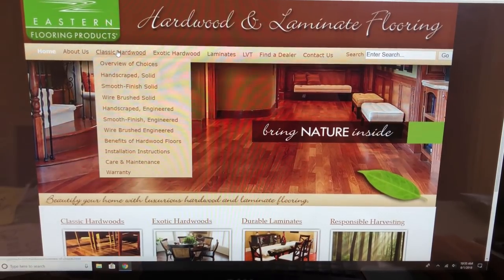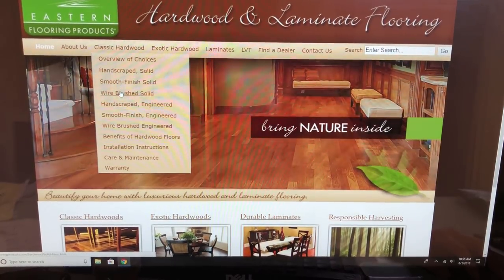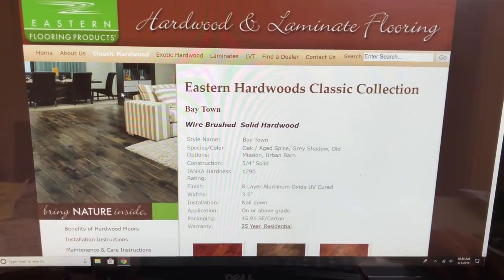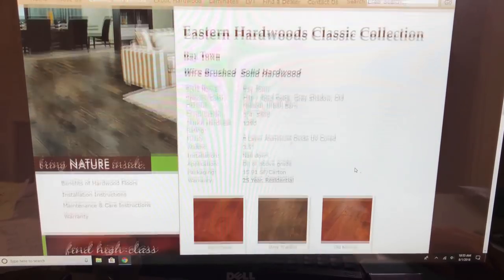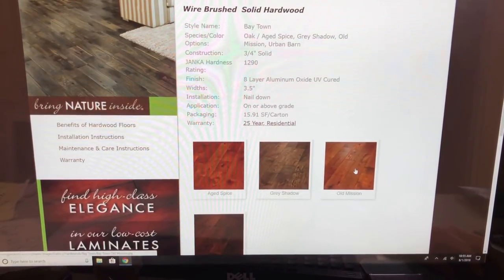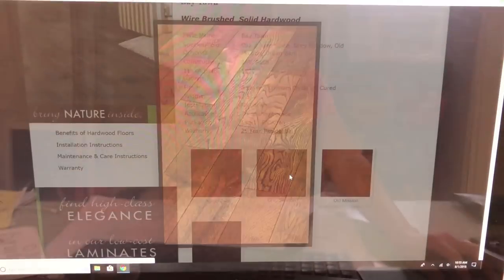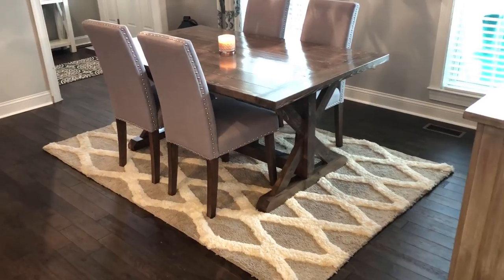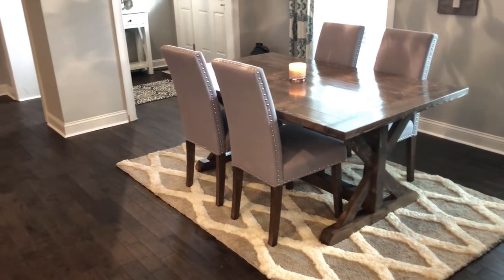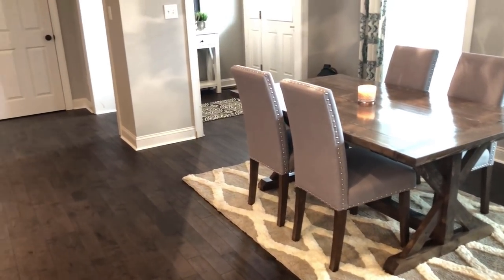The floors I chose are by Eastern Flooring Products, and I went with a wire brushed solid classic hardwood from the series called Baytown, and the color is Gray Shadow. It has a tad bit of a rustic look to it, but it's not too extreme, and it also has a matte finish. We've had them now for almost 2 months, I would say, and they are holding up very, very well with the dogs.